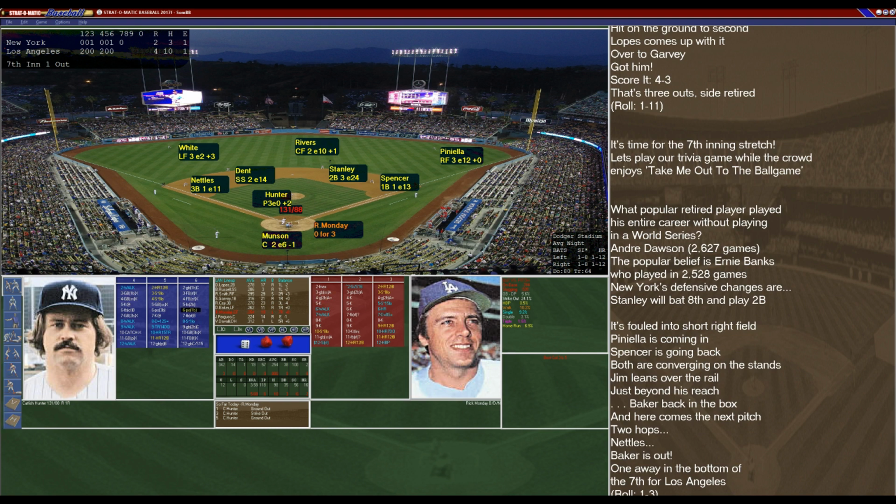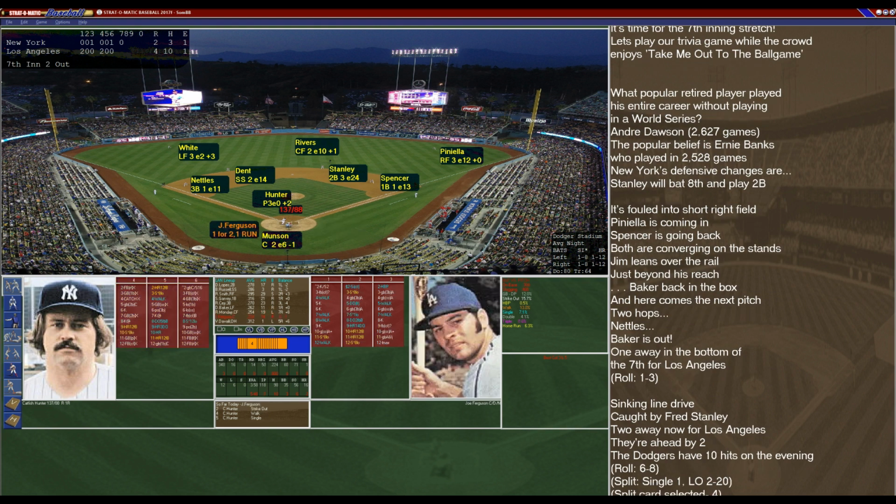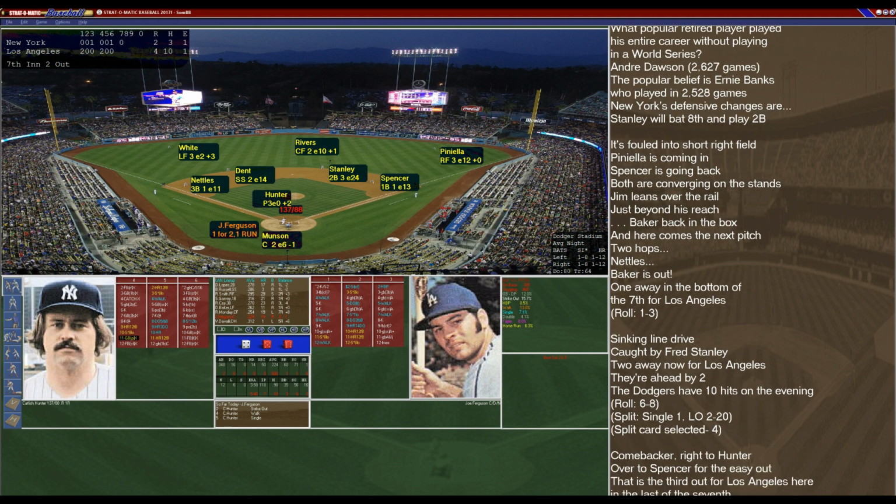So Monday up to the plate now, 0 for 3 on the day. And he's going to line out to Stanley, who's now in at second base in place of Doyle. So Ferguson up to the plate now. 0 for 2, 1 for 2 with a run scored. And it's going to be a range check on Hunter. Hunter average range. Gets to it and makes the play for out number 3.